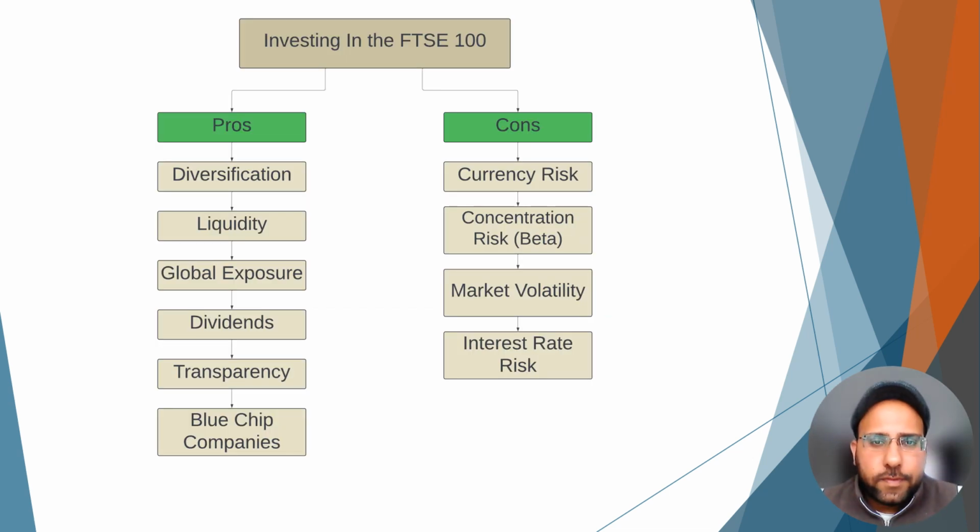Okay, the pros and cons of investing in the FTSE 100. It's essential that you know the reasons why investors would want to focus on the UK main market and why they wouldn't. A lot of the cons are going to be very similar no matter what market we look at, so always bear that in mind. But when we focus on the positives here, we do focus on diversification. We have touched on it a couple of times now.